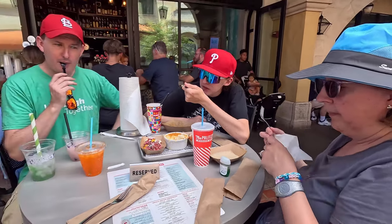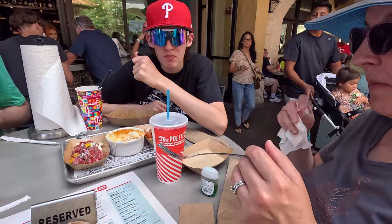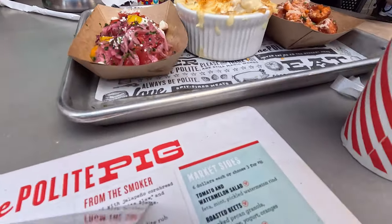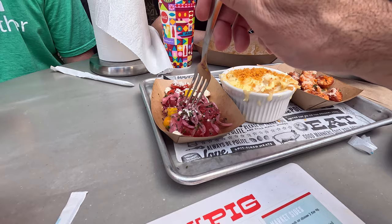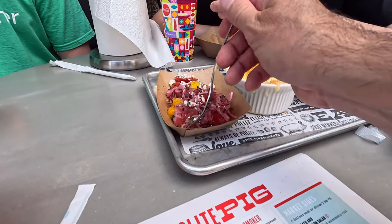Okay, and our family from St. Louis. Hello, hello. They're trying an awesome side, which we've always wanted to try. Tomato and watermelon salad. Looks like a pickled onion, watermelon, feta cheese. Kind of like what we had at Epcot. They're really good. All right, let's try those. Let's do it.